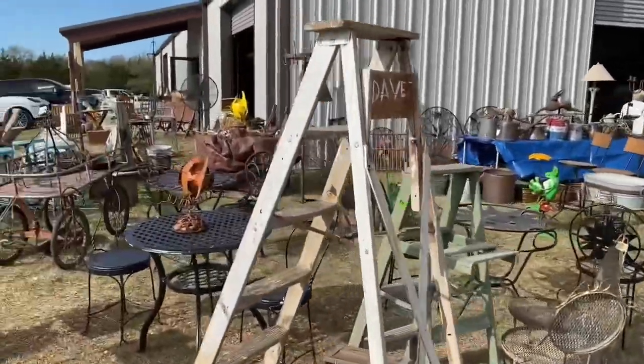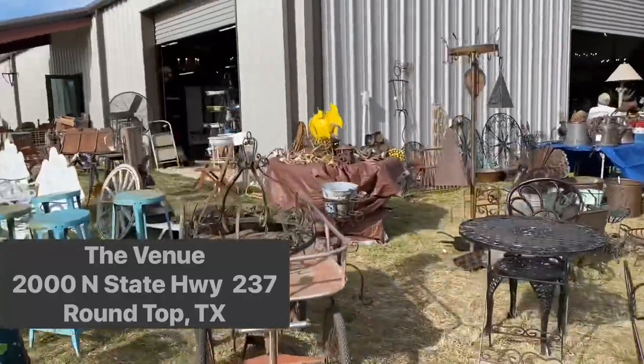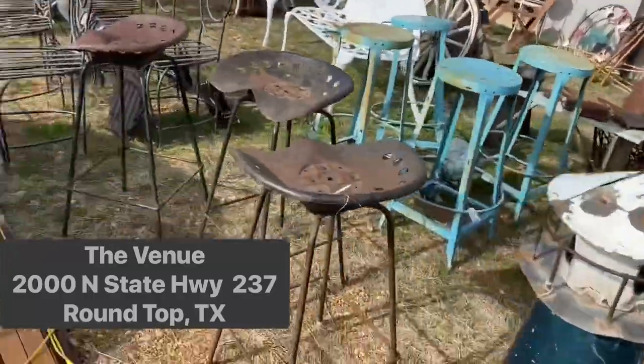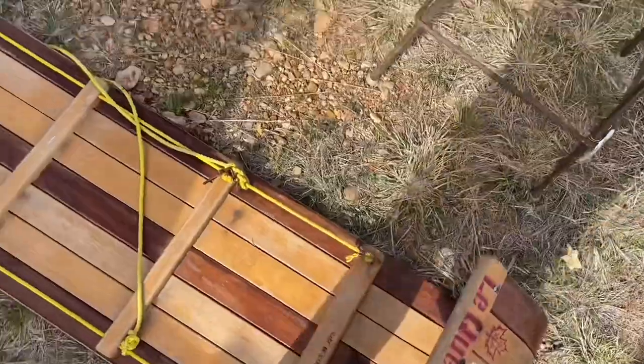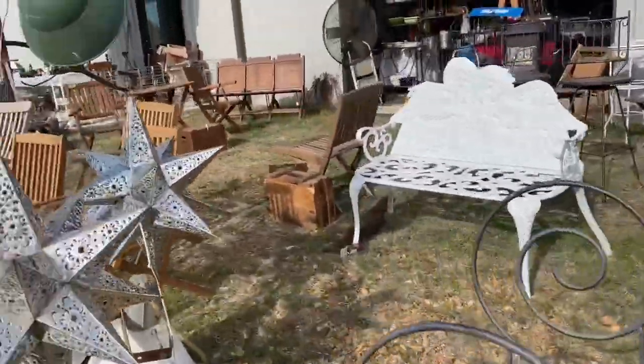This is the first stop of a two-day trip out to Round Top. This first location is called The Venue. It's located at 2000 North Highway 237 in Round Top. There are multiple buildings with multiple dealers, each carrying something unique.